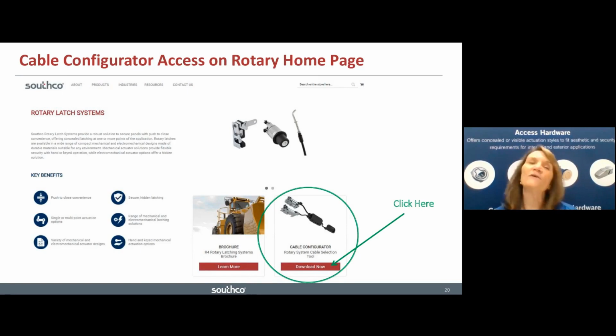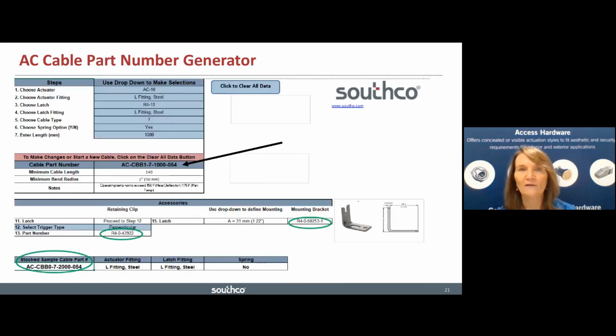One of the things that people have found confusing or difficult is how do you configure your cable for your system? Southco has really done a great job of helping our customers to meet those needs. We now have a cable configurator available on our Rotary homepage. You just click on that cable configurator, you download the Excel file, and you fill in the blanks.